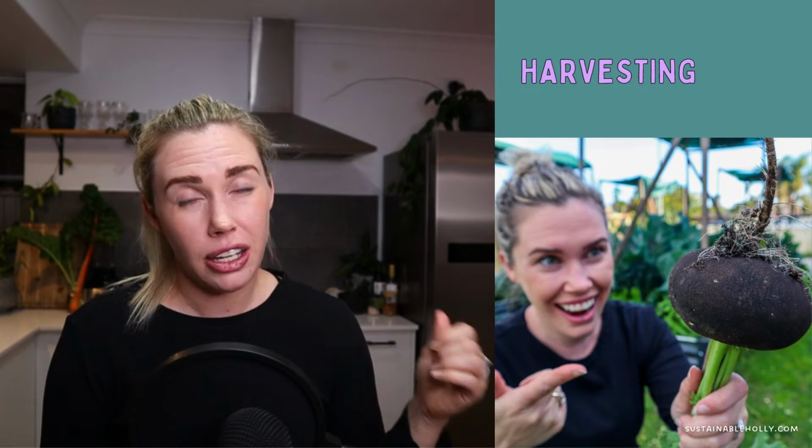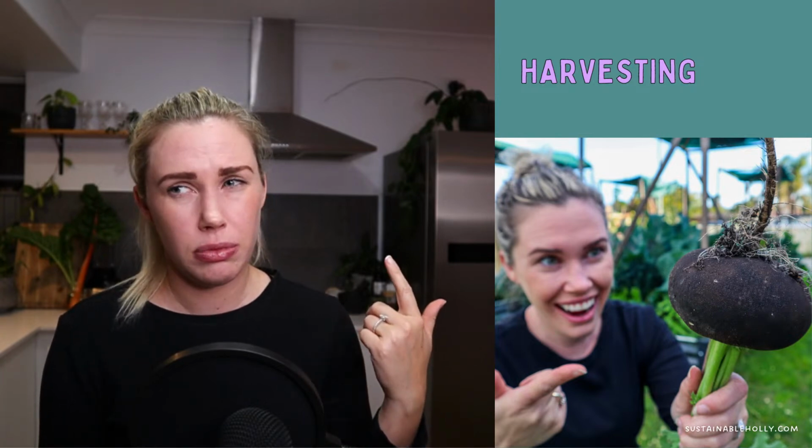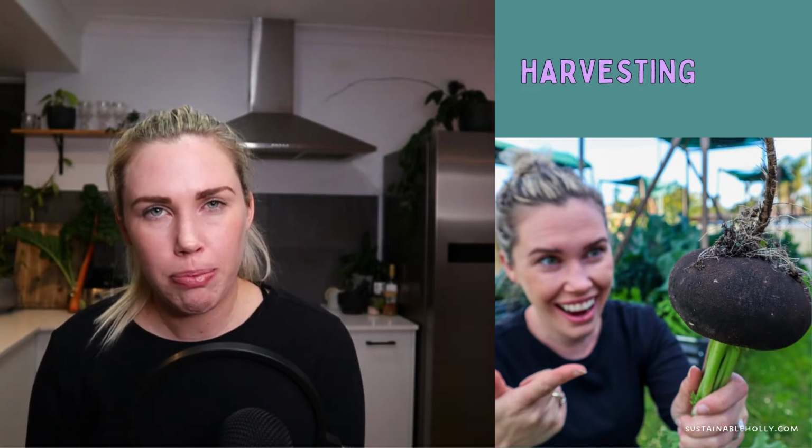Now, most things like your radishes and your beetroots and even your turnips, the younger you pick them or the smaller you pick them, the sweeter they'll be. If you continue to let them get bigger and bigger, they can get a lot stronger in flavor, a little bit more bitter, and also a little bit woody. So if you leave them to go too big, you'll find that they won't be so crunchy anymore and they'll be a little bit more fibrous and woody and not as pleasant. So it can be a bit of a balancing act, and usually you'll want to err on the early side rather than the late.